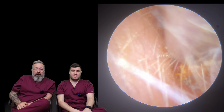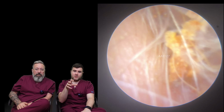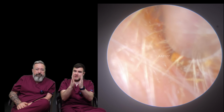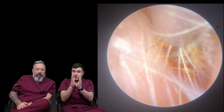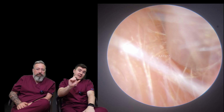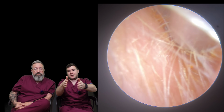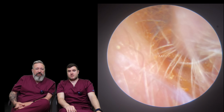But it is slowly coming. We've managed to draw it forward slightly, but it's just got wedged at that first bend, like we said, that narrow portion of the entrance. And this is always the narrowest part that you will see. Generally, if you go into the ear canal, it tends to widen slightly.